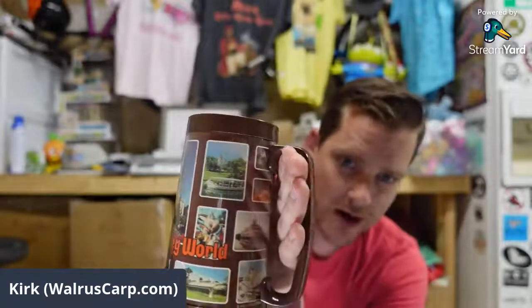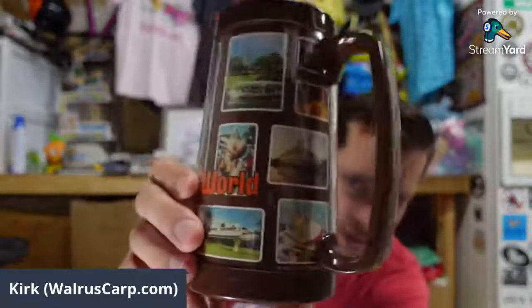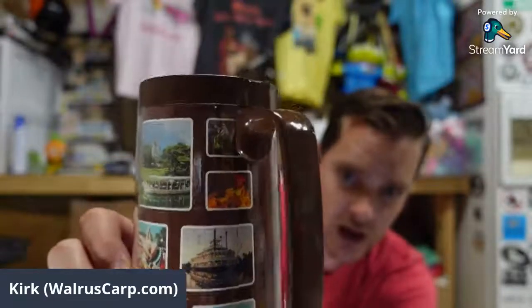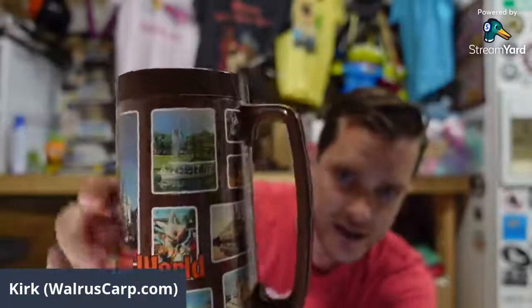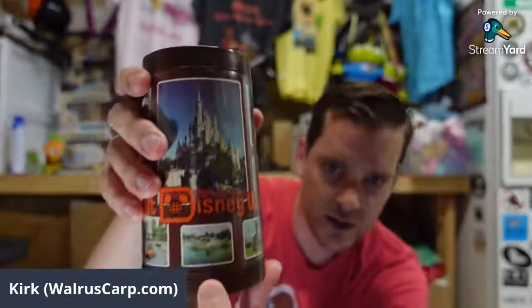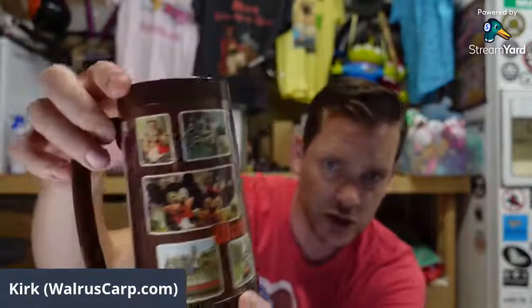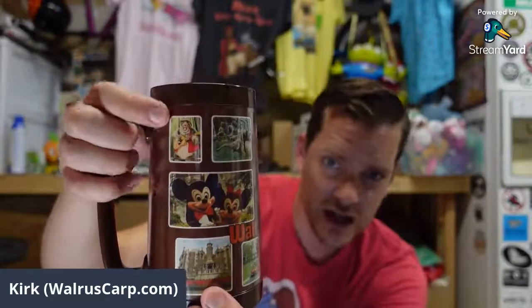This is another usable, functional piece of art or history. This is a Walt Disney World mug that has all these really, really cool scenes on it. So it has Astro Orbiter, the Liberty Bell, Pirates. It also has defunct rides. So there's 20,000 Leagues Under the Sea, Tomorrowland Speedway, Jungle Cruise, Haunted Mansion, the Country Bears. You got Big Al there. And then there's even an Alice in Wonderland with the White Rabbit, which I thought was really cool. But I think I got this for $4 and then like $2 shipping.